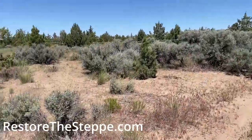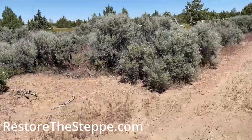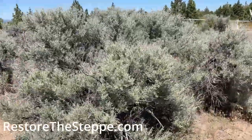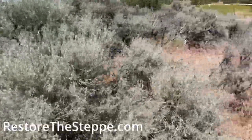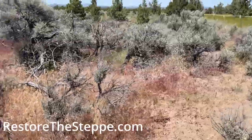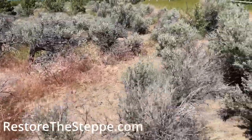And you see, I mean, this is just crazy big. Like, if that thing catches on fire, it's just a nightmare. And this is just a waste of ground. There's literally nothing there. Nothing can really get going there.